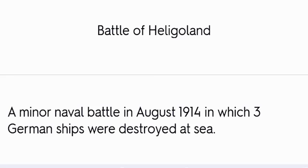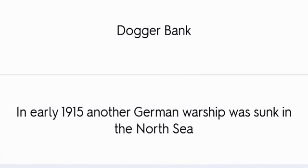Battle of Heligoland. A minor naval battle in August 1914 in which 3 German ships were destroyed at sea. Dogger Bank. In early 1915, another German warship was sunk in the North Sea.